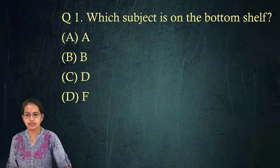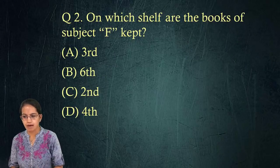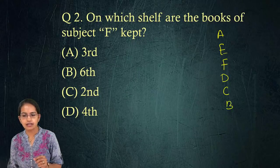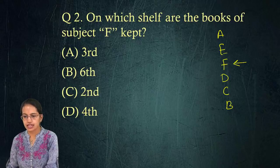The next question based on the same is, on which of the shelves are the books of subject F kept? So you already have A, E, F, D, C and B. Now on which shelf is F? So that's the question. Now you directly have the answer for this. So once you do these kinds of questions correctly, you would automatically have the answer for it.